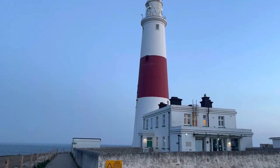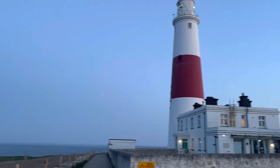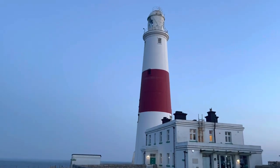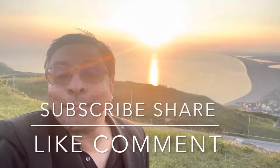Point of the Portland Bill, the lighthouse, very pretty, and you can see the English Channel, and this is the last spot here. So it is said that the British sun never sets, but when it sets, with the ultimate beauty and splendor and magnificence.